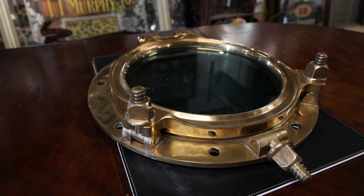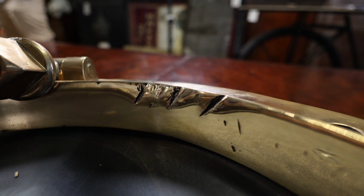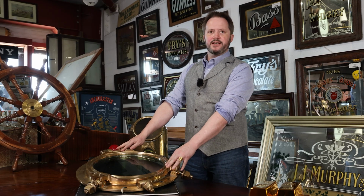This 100-year-old porthole is a window of intrigue into one of the most valuable shipwrecks in modern history, with a strong connection to the Titanic and with a dark twist, a serial killer on board, and even a murder.